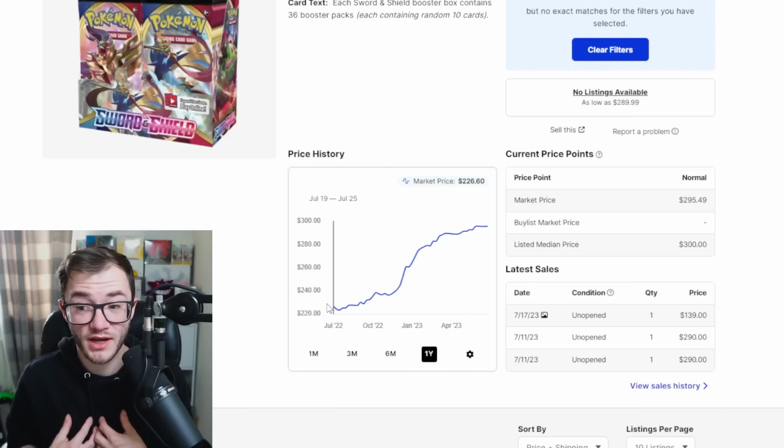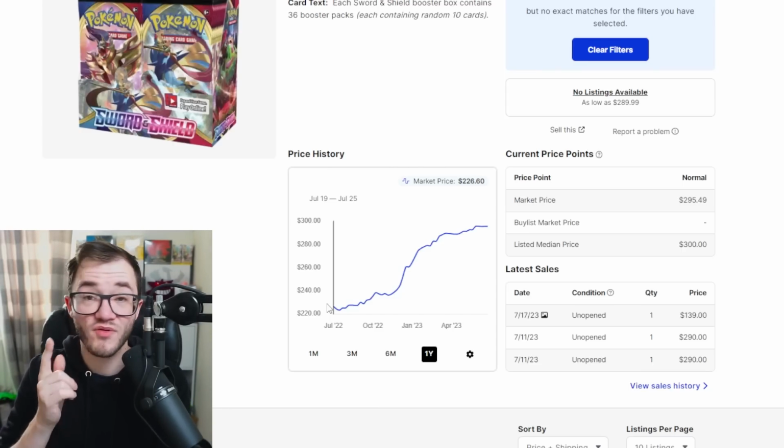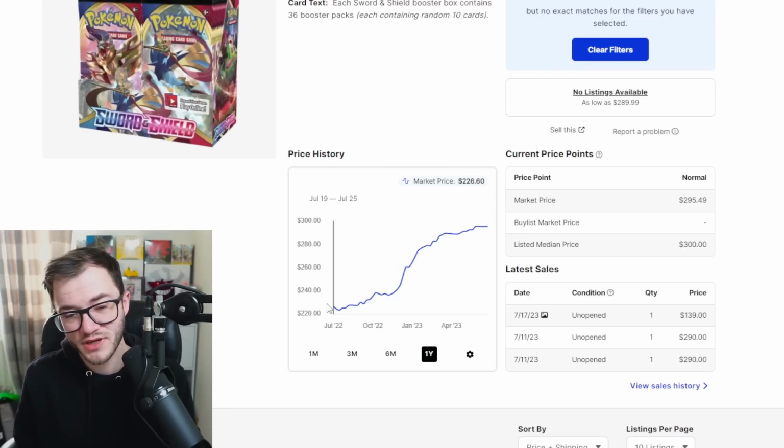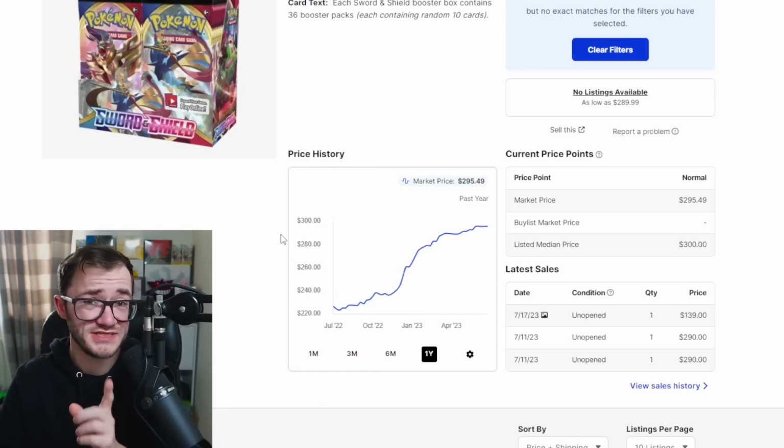I don't have this yet in my collection. Now, I like to have one of every booster box in the eras, and I'm trying to get all of them. Sword and Shield, I'm missing this one and Rebel Clash. They're the only two I'm missing. So trying to get hold of this is getting pricey, but let's see what's going on over in the UK because this is pretty mental.